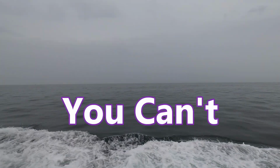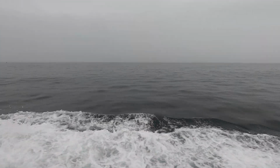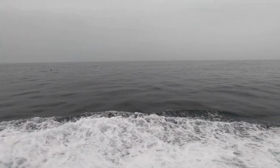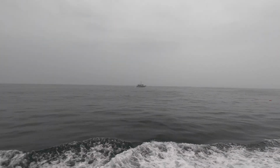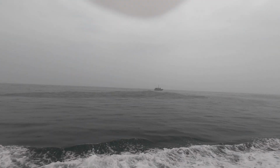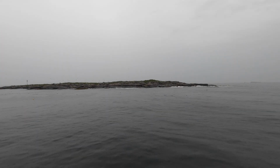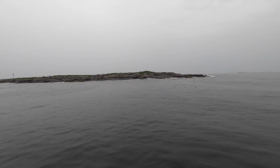I don't know if you can see them. I'll point them out, but they're actually porpoises, the smallest of the sea mammal. There's all the puffins. Really close to the rocks there. Little small things, but they swim under the water and in the air.